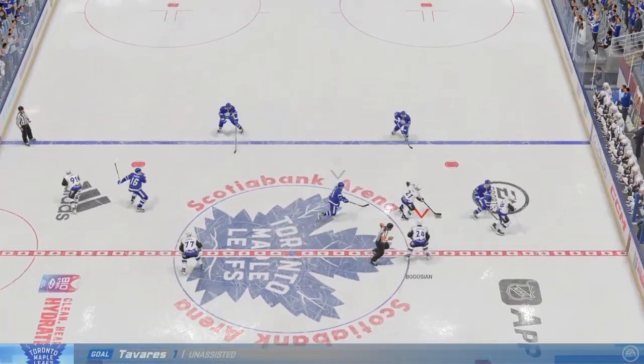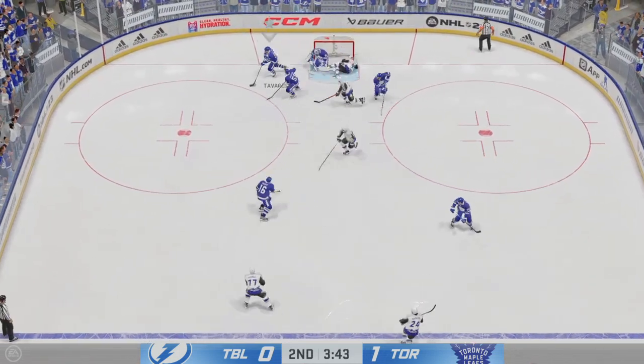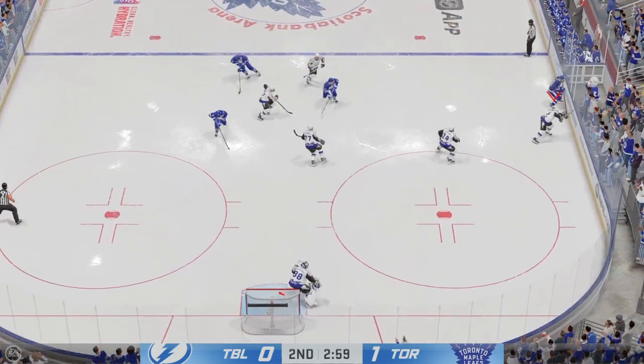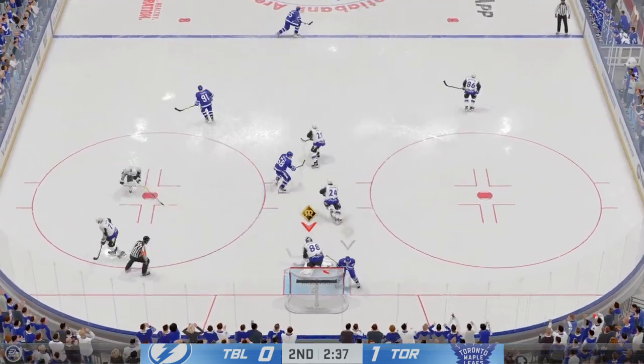The Bolts win it. Quick feed to point. Moves it to the middle, and he denies that great opportunity there. Quick pass to Hall. With possession along the wall. Here's the blast. How did he stop that one?